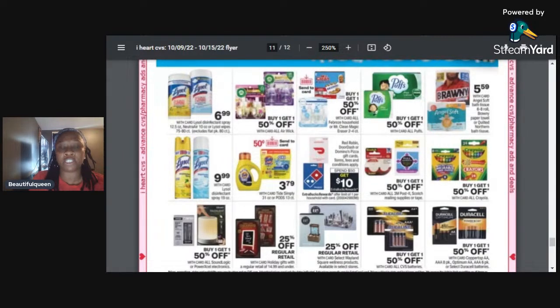This is another great deal. Buy one, get one 50% off on all Air Wick. You know, we have the $1.50 off one manufacturer coupons, and we also have some Ibotta rebates. Right next to it, we got buy one, get one 50% off on Febreze Household or Mr. Clean Magic Eraser 2-4 count. And we are getting the Extra Care card digital. Now, you see how you see the card digital right here? I already have the $5 off $1 Febreze double pack digital. I already have the Mr. Clean digital already. We got buy one, get one 50% off on all Puffs.